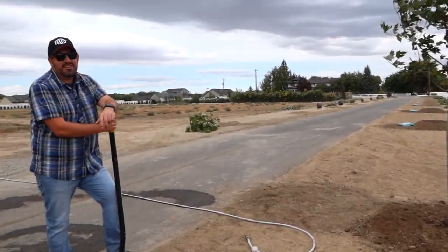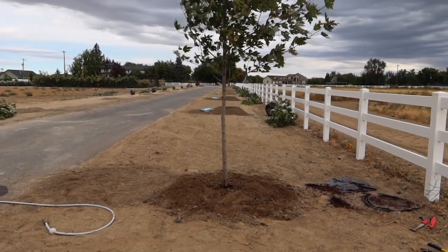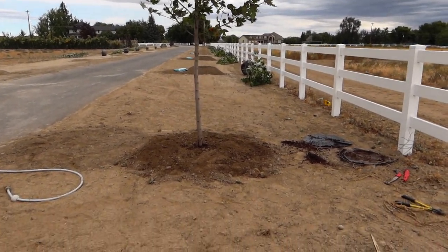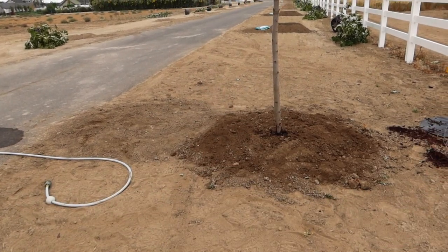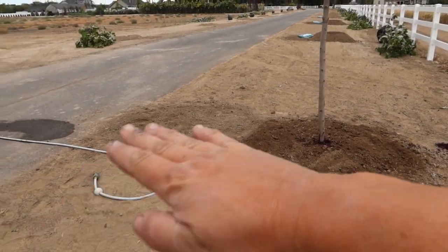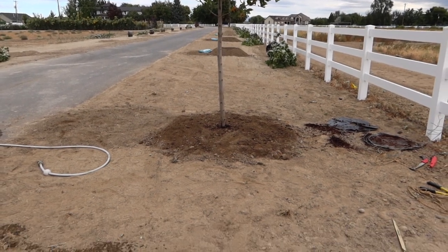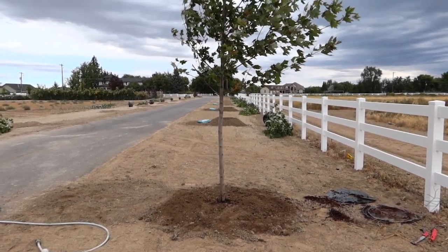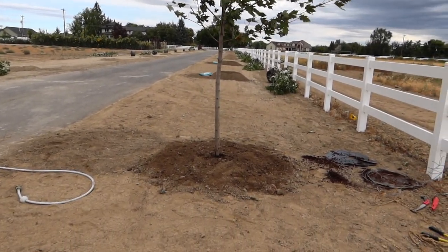All done with one tree. I think it looks really, really good. So a couple of things, we are gonna get some metal tooth rakes out here and just smooth all of this out because there are some lumpy spots, and we are planning on seeding grass over here next week. So exciting. There's gonna be so much green over here in just, nice. Yeah, in no time at all.